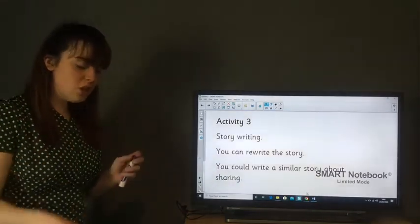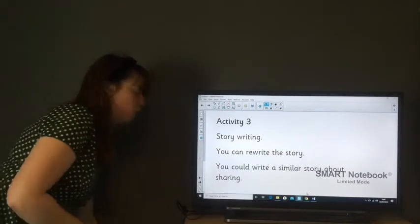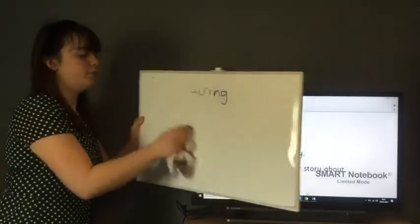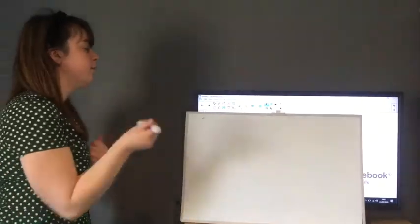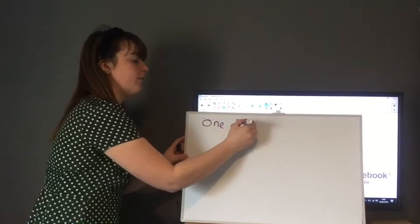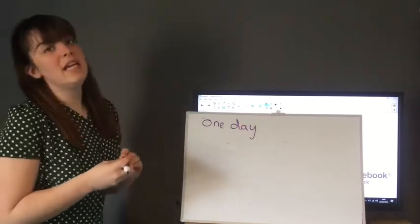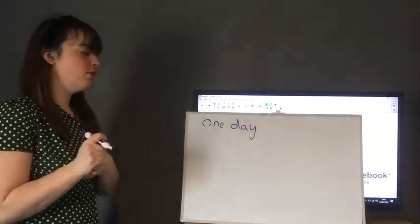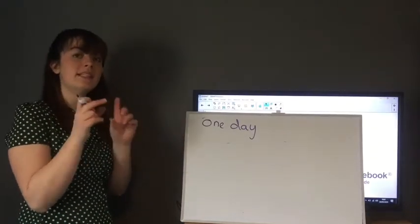So they've got to use some story language. So I teach my children a few key story language. So I teach them how to open. So they might open one day. Okay? They might do one sunny day, one evening, okay? But that tends to be how we open our stories. Then I give them a few different sentence openers.